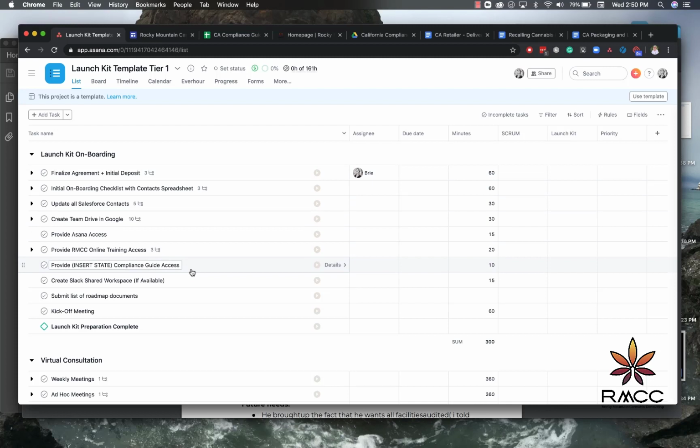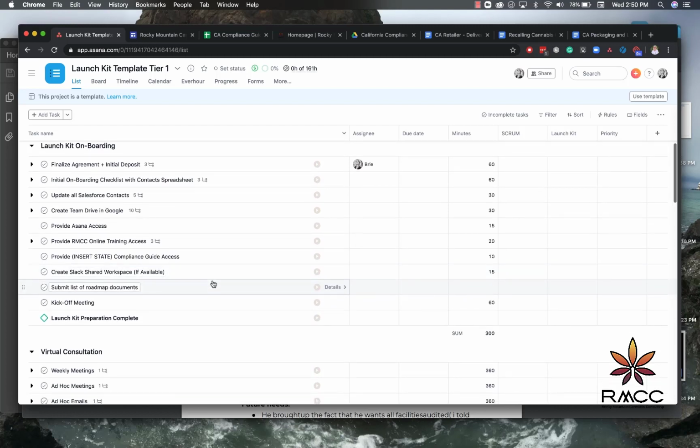Here are all of the onboarding steps where we gather all of the contacts and better understand who needs access to the compliance guides, who needs access to the online training, and any other additional relevant documents or other ways of communication will be through the onboarding process in this section.